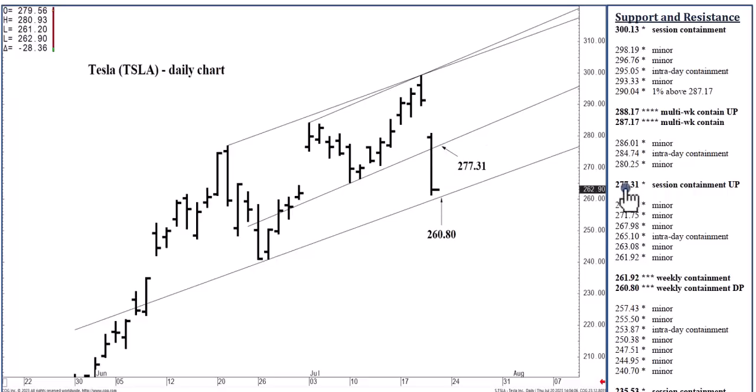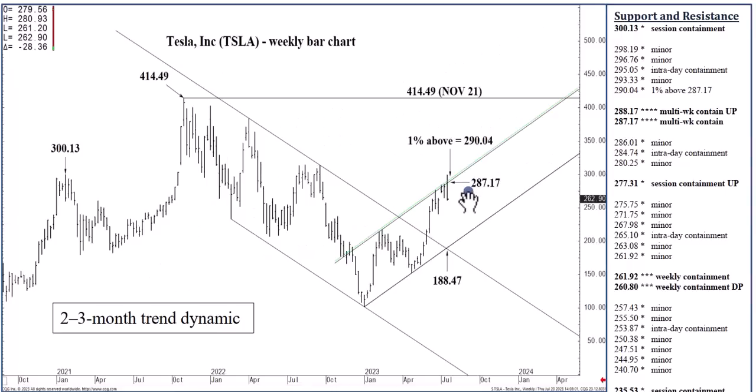It would be a settlement above 277.31 that would reverse short-term momentum. And when I'm talking short-term, I'm talking like the last 24 hours momentum, the 12 hours of trade, really. Closing above 277.31, we should, within a matter of 2 to 3 days, retest the 287.17 long-term channel top.